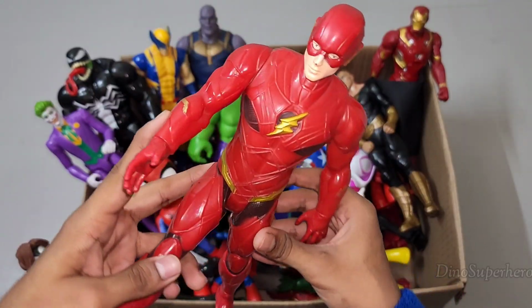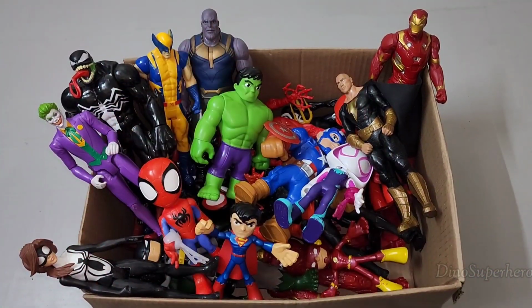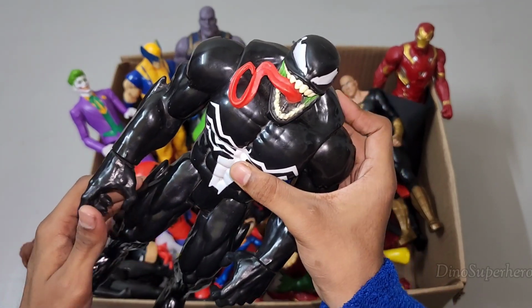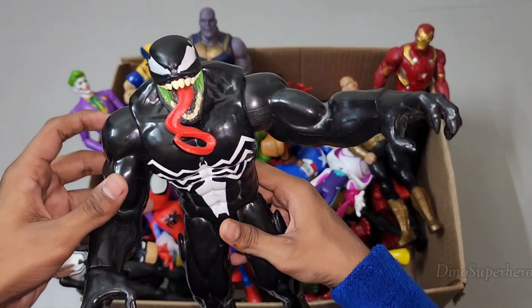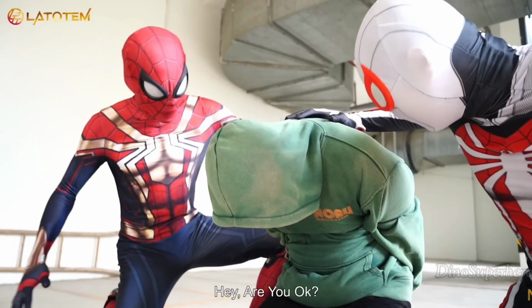Make a video together. Wow guys, the Flash is really fast and cool. Look at the speed of Flash. Wow, nice and cool. Now let's see who is this one here. Let's see this one. Wow guys, look at this, what a fighter. Wow, he's so shiny and cool looking. Scary looking. He is the big villain. This is Venom. Are you ready?